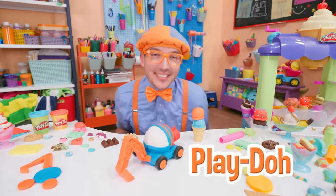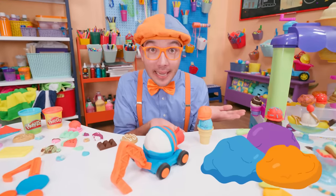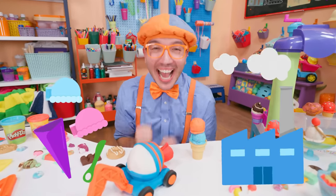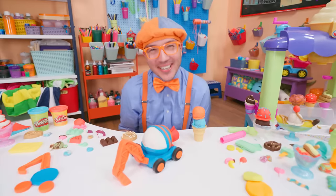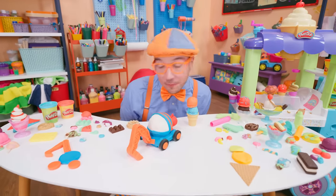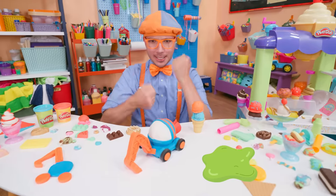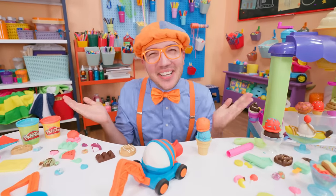About Play-Doh, how Play-Doh compound is made. We explored the Play-Doh factory, got to play with some Play-Doh toys, and make fun creations of our own. Oh, there are some really fun ways to play with Play-Doh. You can roll it, you can smash it, or build something fun and new.